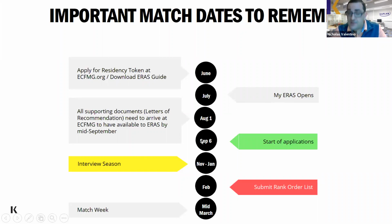September is typically the start of applications. November through January is when you'll do your interviews with programs. February is when you submit that rank order list. And then in March, you find out if you matched, where you matched, and then in July, you start working as a first-year resident in the hospital.